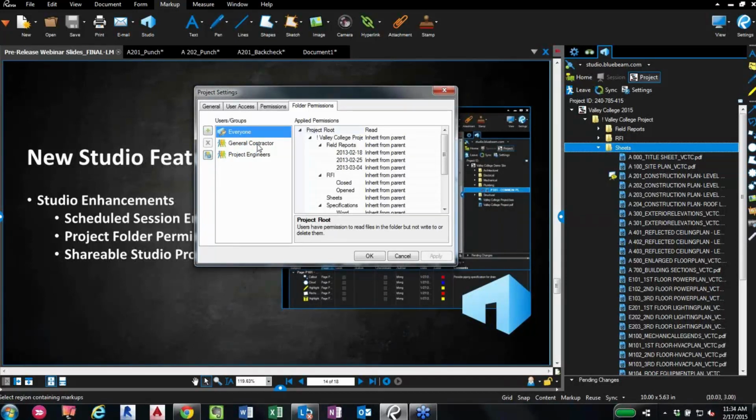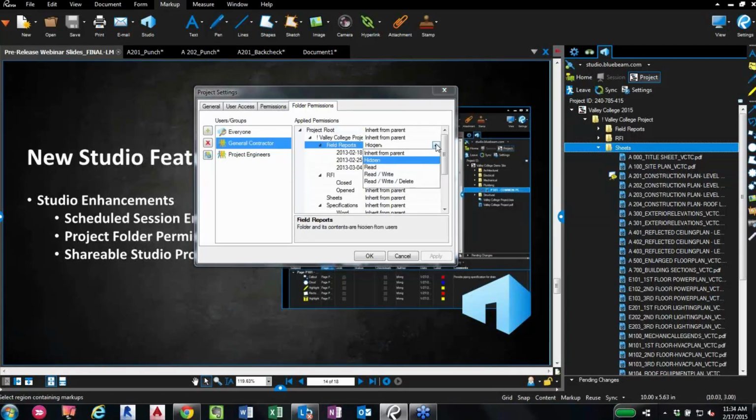So all of your folders there and all of your access there, if we want to go ahead and change any of these, let's say for instance, we want to limit access to our field reports folder, we can go ahead and change those folder permissions. Let's say our general contractor, we don't want them to be able to see those field reports at all. We can hide them so they don't even know that folder is in there. Or we can go ahead and choose read write access only, or read only, or read write delete access. So again, you can create those different groups and create different permissions for those groups.